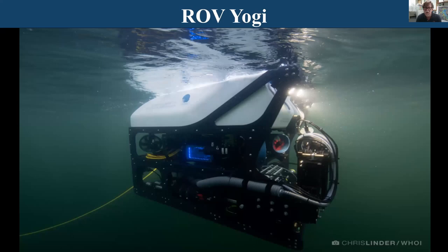The other side to that story then is this remotely operated vehicle Yogi. And if we're talking about underwater robotics, you basically have two options. You can either put your robot on the end of a wire and control it from the ship, with fancy joysticks and stuff like that. Or you can have a completely free swimming robot where you program a mission, put it in the water, hit run and pray for the best, where you have no connection to the robot. We use both kinds in this study.